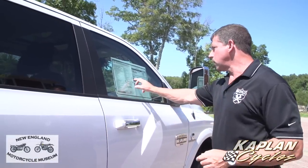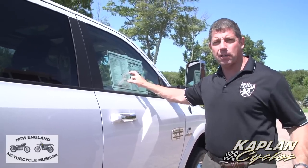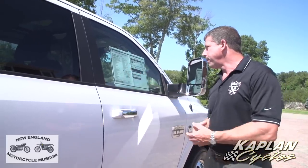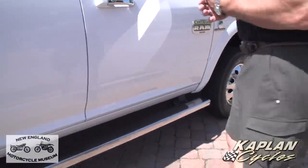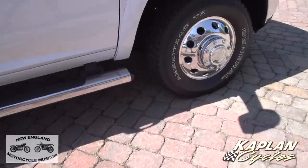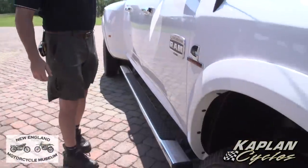I also ordered it with a single disc remote CD player. That was a $200 option, the CD player. Never used it, never been a CD in it. The tires that are on it, show them the tires, Kenny. LT235/80R17E, outlined white letter tires. These were a $200 option.